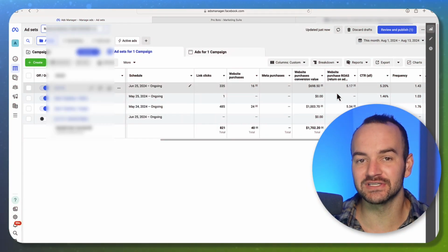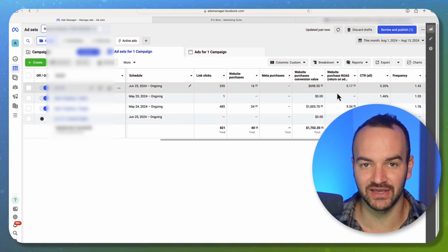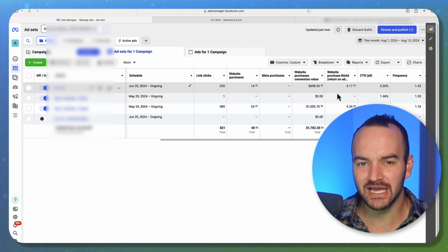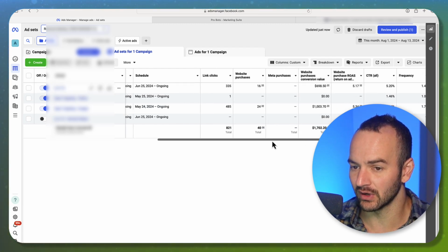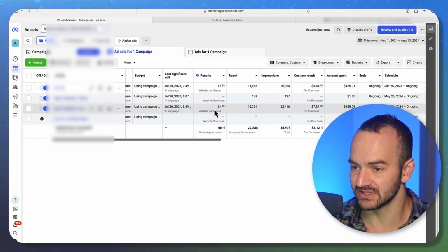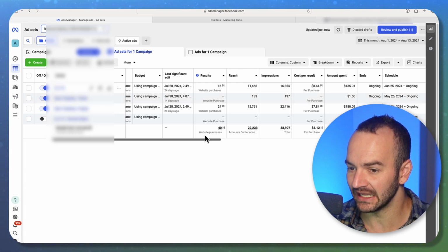The second thing I did was set ad set budget minimums and maximums. I am a fan of Advantage campaign budget, but sometimes it just does not divvy up the budget correctly. This is something that I caught where I was looking at this month for this campaign, and it had barely given any money to this open targeting videos ad set.